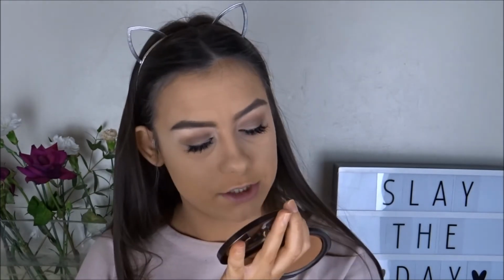This is in the shade 25i, which is like 25 iridescent. It's in the shade Cinnamon. It's just got a tiny bit of sheen to it. It's not like glitter on your face, it's not really shiny on your face. It does look pretty matte, but it does have a tiny bit of sheen on it, and I just feel like it makes your face look really fresh.